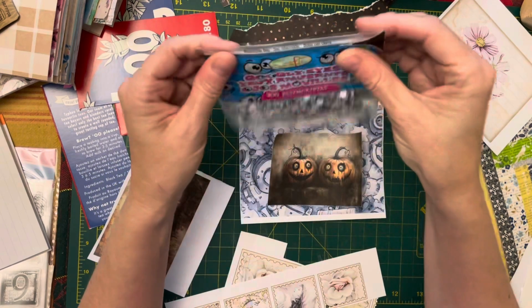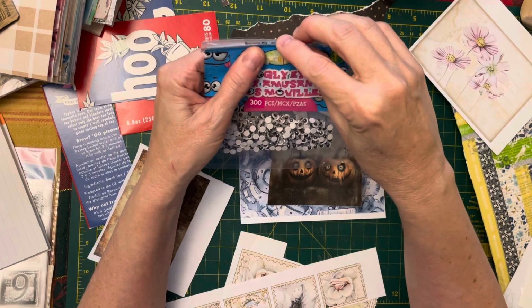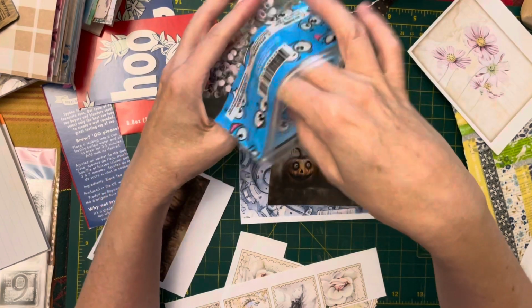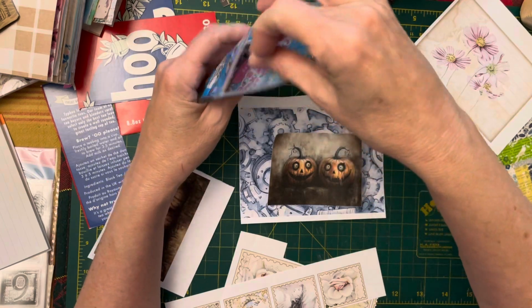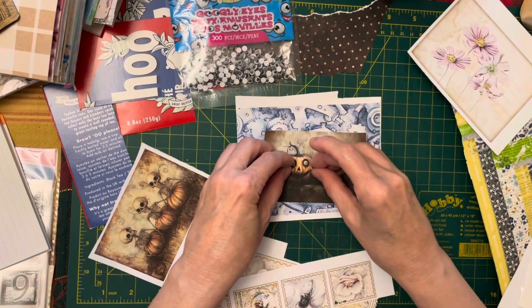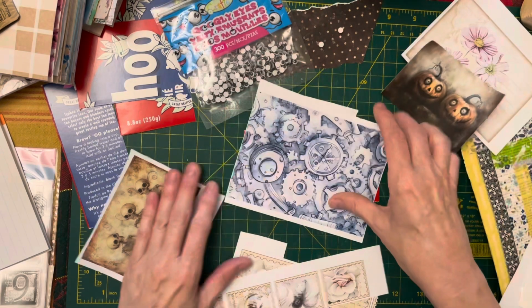One of the things that makes me bananas, so I need to keep this resealed because there would be eyes everywhere. The reopening of this every single time, harder than it looks. Oh, I need 4 eyes too. Oh, yes.